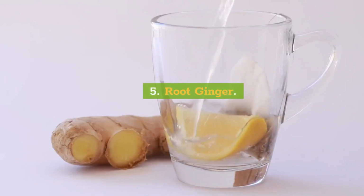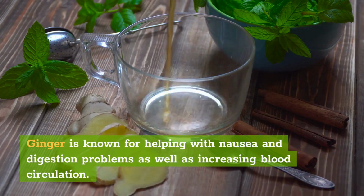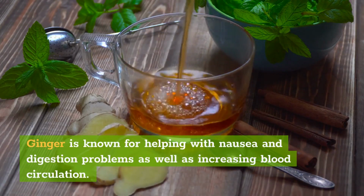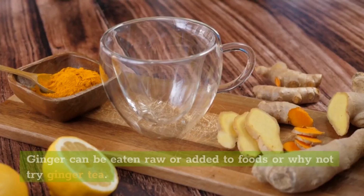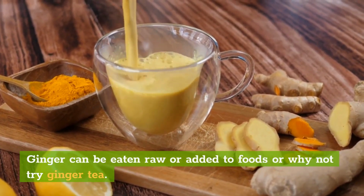5. Root ginger. Ginger is known for helping with nausea and digestion problems as well as increasing blood circulation. Ginger can be eaten raw or added to foods, or why not try ginger tea.